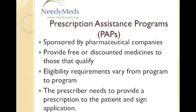Here's the drug pricing calculator I mentioned. This is a very handy tool. So if I click here, this is going to take me to Argus's website. Argus, again, is the adjudicator that helps negotiate the discounts between the pharmacies and the pharmaceutical companies. So you can put in the name of a drug.